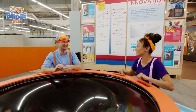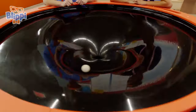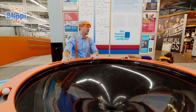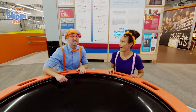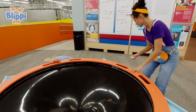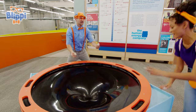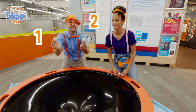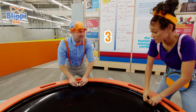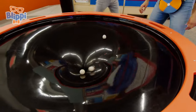Here we go! Shall we throw multiple balls at once and then you can take a closer look? That'll be fun. All right. Where are they? Okay, I have two. I have one. Oh, here's another one. Okay, ready? How many balls are we gonna do? One, two, three, four. All right, let's go. Ready? Three, two, one, go! Whoa, cool!